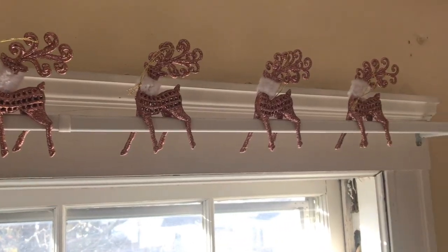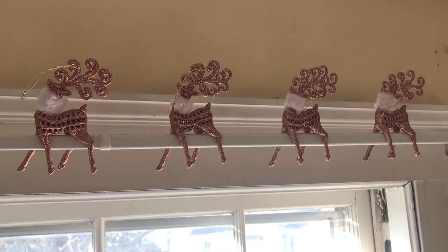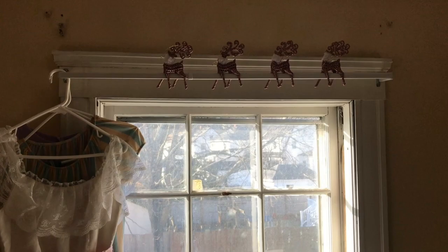I also put these reindeer up here. I thought they looked really adorable, and I didn't know where to put them, but they're so cute up here. It's just on this rack next to my dresses.